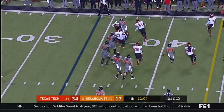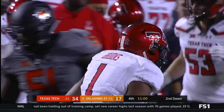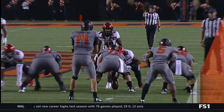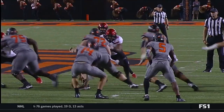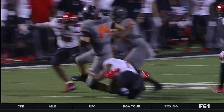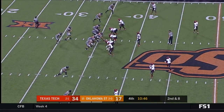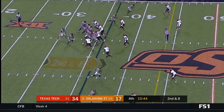Here's Cornelius keeping it. That bad snap. Well, you really got to go off schedule here when you can't even catch the snap. See the snap go right on the ground. Bad snap by the center. It's Johnny Wilson, the center. They try to go tempo, but you're not going to catch anybody off guard if you don't get the ball off the ground. 2nd and 8.